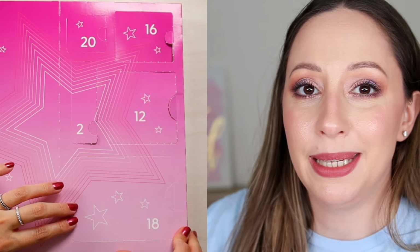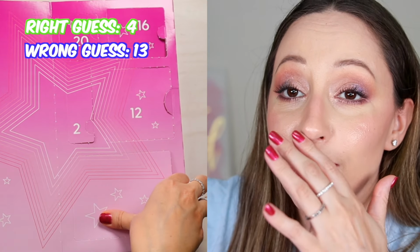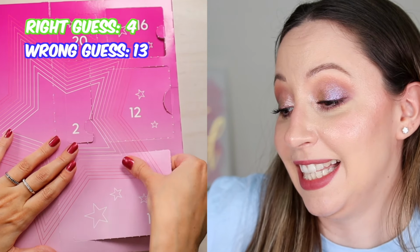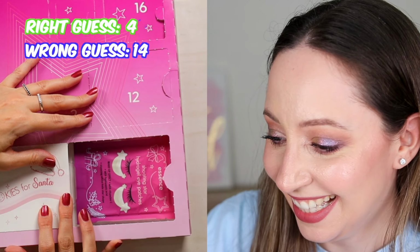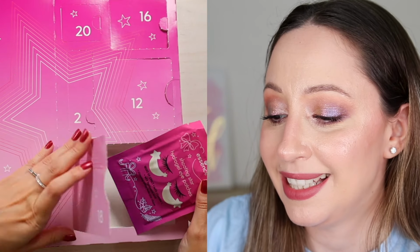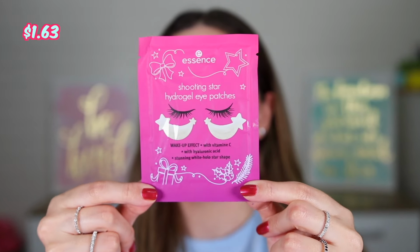Ooh, this is very big. What can it be? I'm gonna say an eyeshadow palette. And it's gonna be blotting paper. Oh my god, it's gonna be a sheet mask. Okay, let's see. So we have here the Shooting Star Hydrogel Eye Patches, and it gives a stunning white hollow star effect. I really like their eye patches, and I can't wait to use these as well.